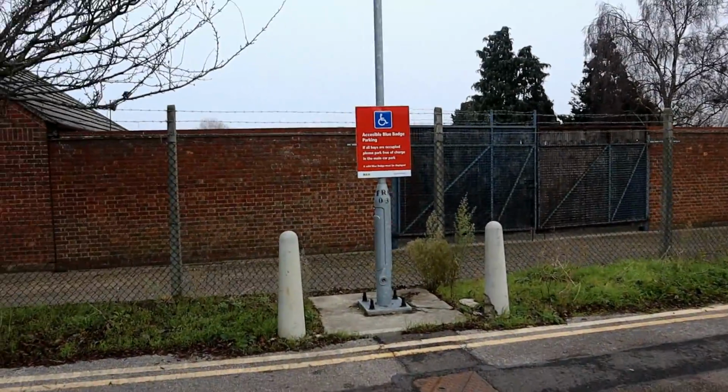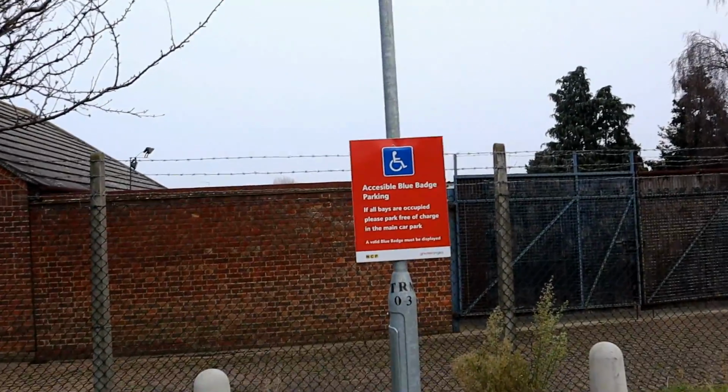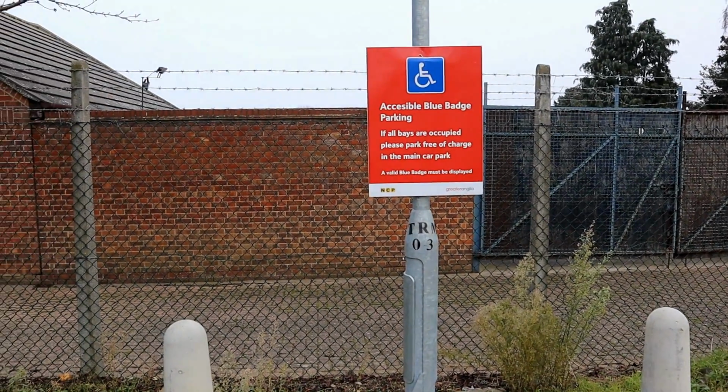Accessible blue badge parking. If all bays are occupied, there's only one bay, please park free of charge in the main car park. That's very interesting because I haven't seen that anywhere else.